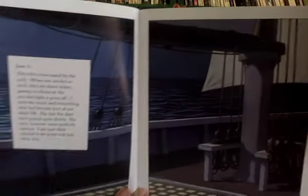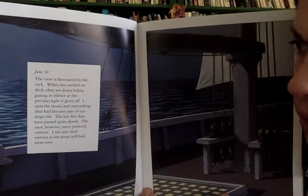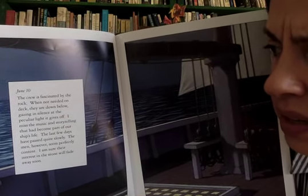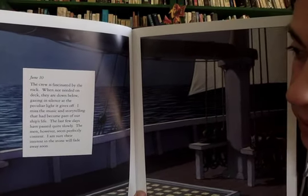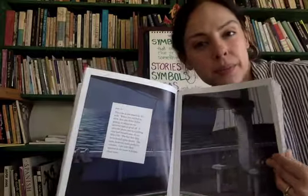June 10th. Do you see that light coming from the hold? I think that's where the stone is. The crew is fascinated by the rock. When not needed on deck, they are down below, gazing in silence at the peculiar light it gives off. I miss the music and storytelling that have become a part of our ship's life. The last few days have passed quite slowly. The men, however, seem perfectly content. I am sure their interest in the stone will fade away soon. So it seems like they're becoming obsessed with looking at that stone, right?